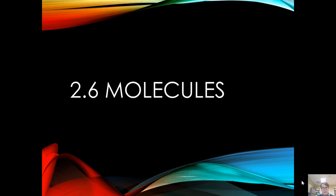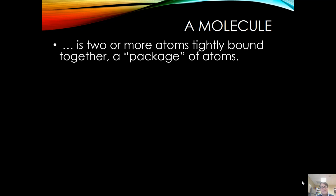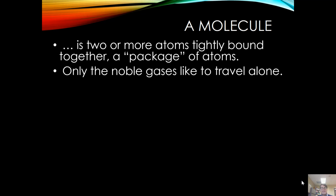So what are molecules? Molecules are basically two or more atoms that are tightly bound together. They are, as it were, a package of atoms. If we're taking the Legos of life and adding them together, different atoms fit together. They bond together, we say. So a molecule is a package of atoms. Only the noble gases like to travel alone.